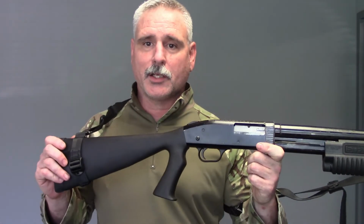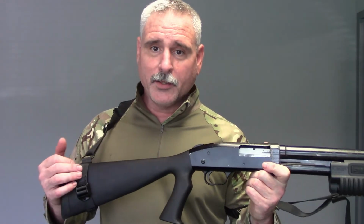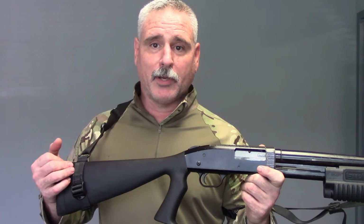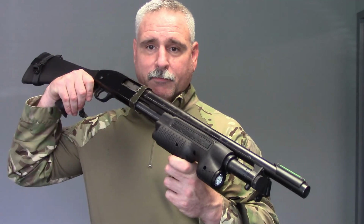I've gone through two stocks on this. First one was a Knox adjustable stock. I didn't like it. Then this one came along. I like it a lot better. It works a lot better for me. I chose the light upgrade because I thought it was a valuable addition to the gun. I haven't sunk a lot of money into this gun, believe it or not. Between the price of the stock, the price of the light, and the price of the rebluing that I did, I still am cheaper than if I went out and bought a brand new Mossberg.